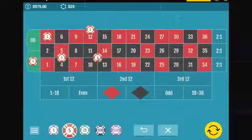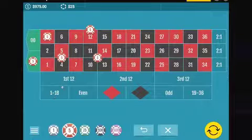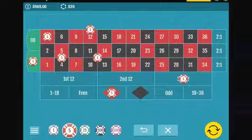Outside bets are made up of columns, dozens, even odds, reds and blacks, and lows and highs. Columns and dozens pay out at 2 to 1, while even odds, reds and blacks, and lows and highs all pay out at 1 to 1, or even odds. There are many strategies that can be applied here.